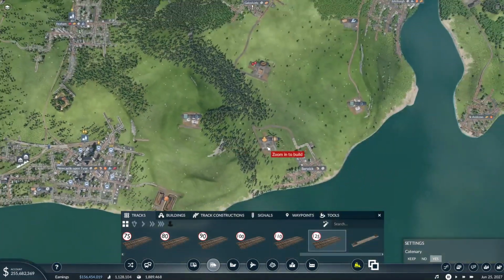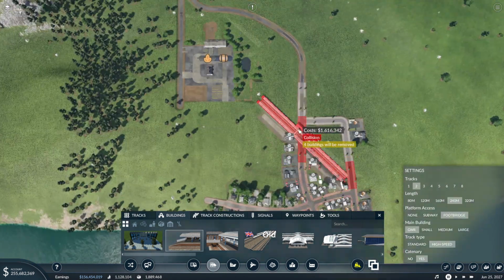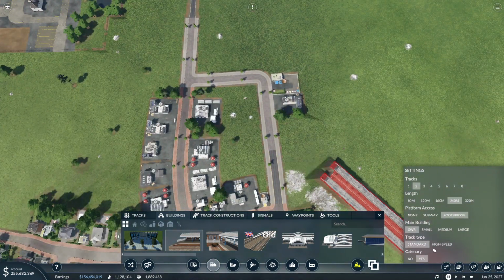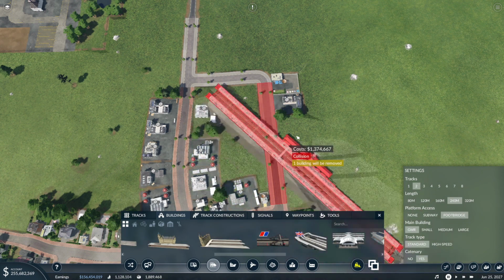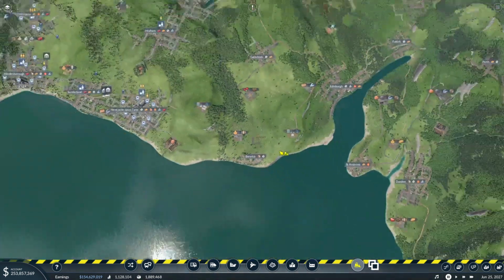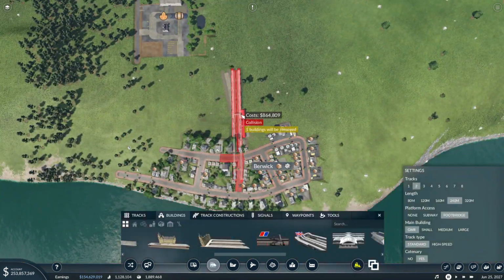So, we need a station in Berwick upon Tweed. Two platforms. Try to work out whether we might want a bypass line here. Yeah, you know what? Bypass line. Go standard tracks. But yeah, no, let's just also move half the city. This weird road as well. Berwick.